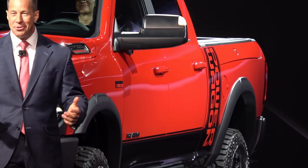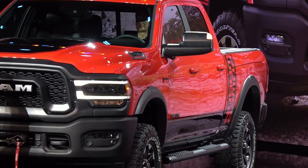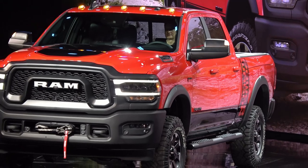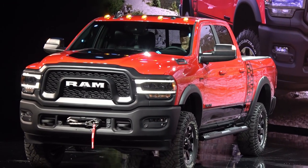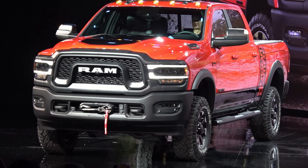Also new on the 2019 Power Wagon is a 360-degree camera with forward-facing off-road view that will assist you in placing your 33-inch tire on even the biggest rocks.